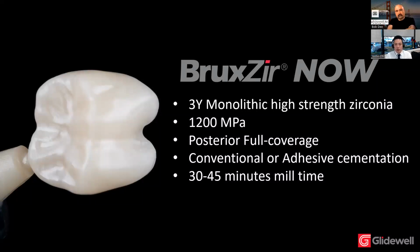As far as delivery of it, whatever you're currently using for cementation, the most commonly used now is a resin modified glass ionomer, or you can adhesively cement these restorations in.